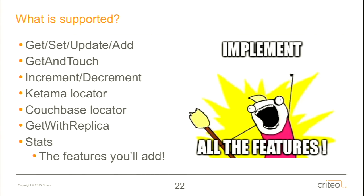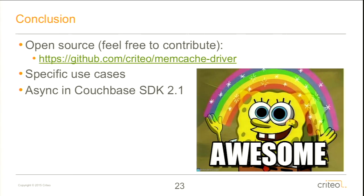And also, we are supporting all the features you want to add because this project is open source and you can feel free to contribute, but you have to make sure that your specific use cases are the same as ours because, like I said, it's not the official client. There are a lot of things we do not support. And so, if you have the same issue, then it could be your solution.